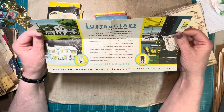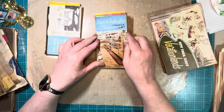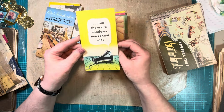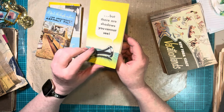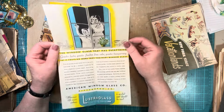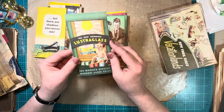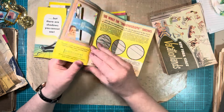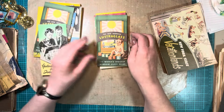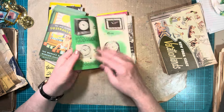This is cool, Lustra glass. It looks pretty old. Looks like it's from the 50s. Asphalt tile. This one is stuck together. But there are shadows you cannot see. That's an old phone. The window glass that has everything. Isn't that cool? That's before the 50s. And that's in good shape. There's another Lustra glass one. Several of those. Hammond electric clocks. Well, that's cool.